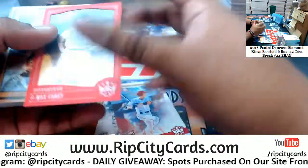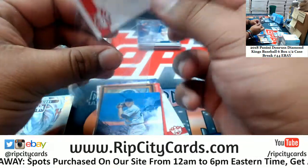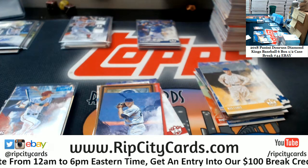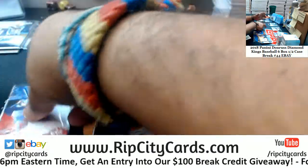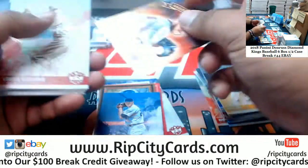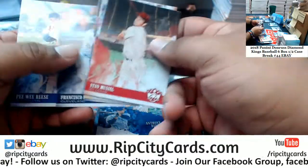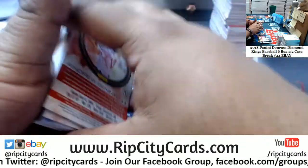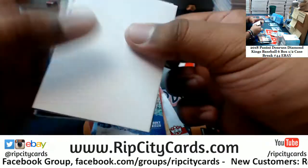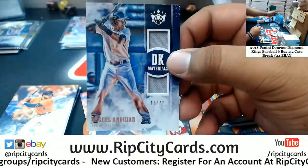Bunch of Otanis. Max Carey, Pirates Red Frame. And Otani, 14 of 25. The press proof for the Angels. That's nice. Let me get that top loaded. Correa to 99 Astros, gray frame. And Duhar, dual relic to 49 for the Yankees.